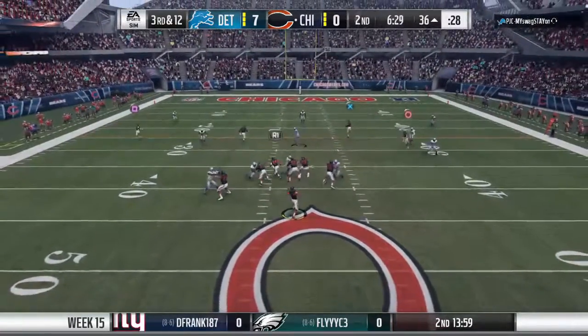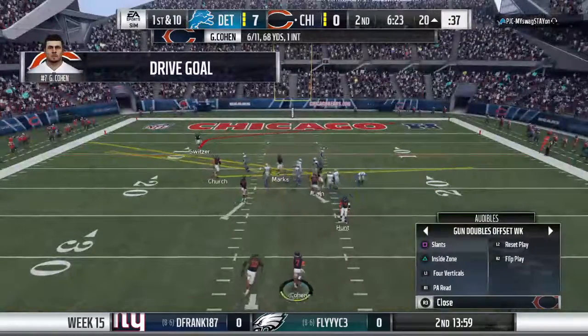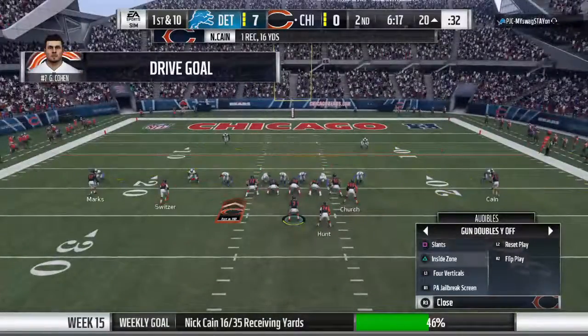On third down, Cohen. Over the middle, complete. It's Kane. And he will have the first before he's brought down right on the chalk of the 20. It's a pickup of 16 there, and it'll lead to a new set of downs.